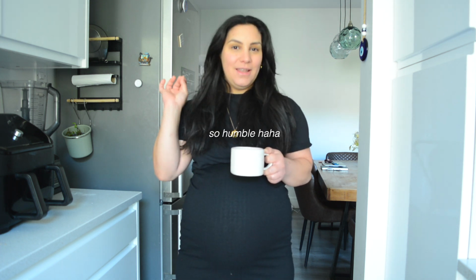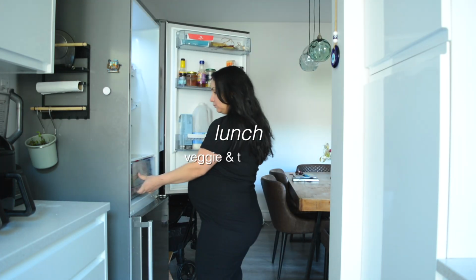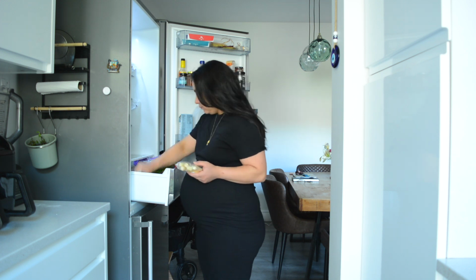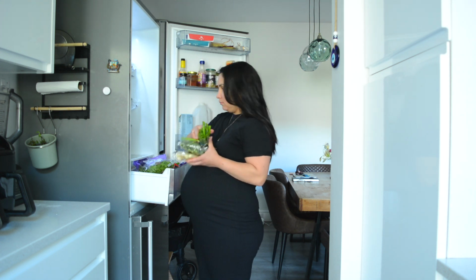And then I'll do some prep for lunch. We're having one of my go-tos, which is a noodle stir fry. I feel like I've perfected the recipe, so let's get started. So for lunch we're having a veggie tofu stir fry, and this is a perfect meal to use up any leftover vegetables and bits and bobs you might have in the fridge and freezer.